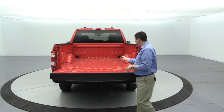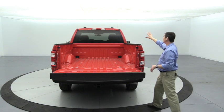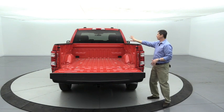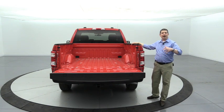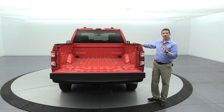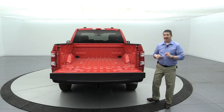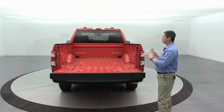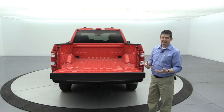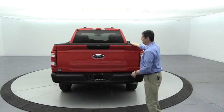Inside on the back glass, this happens to have the power equipment group, so you do have the rear defrost, but typically you're going to get a solar back glass there, so it's tinted a little bit. It won't be full privacy like you're seeing on this one, but it will be solar tinted to make it a little bit darker. Up there on the cab, you're going to have a center high mounted stoplight and the cargo lamps, those white lights on the side that you can turn on to light up the bed so you can see inside your bed. So pretty good standard equipment, even in the bed itself.